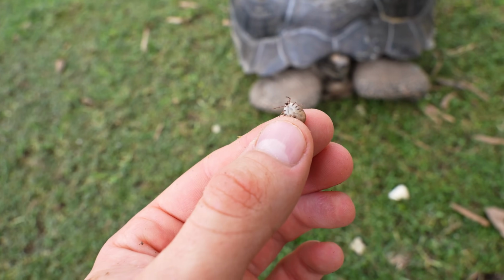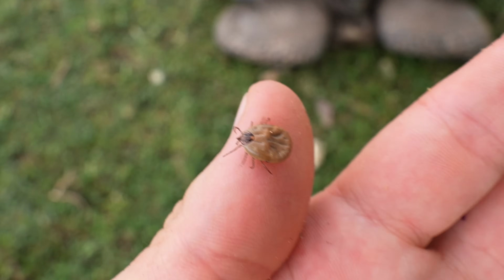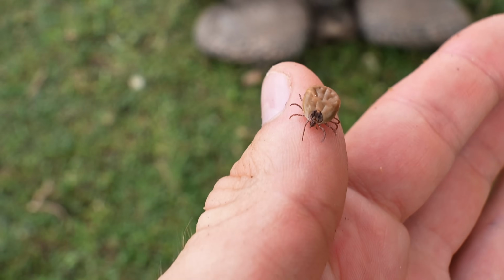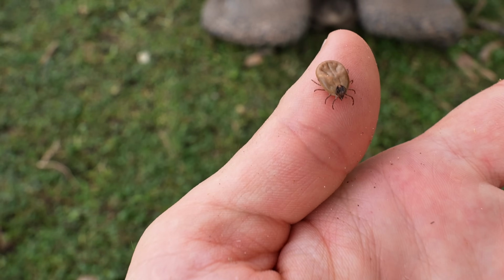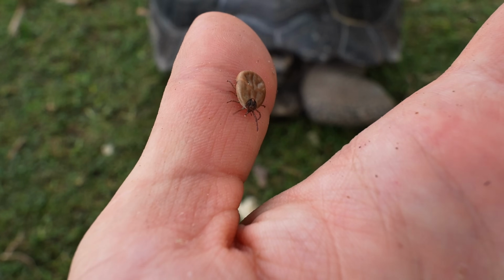So these tortoises get these ticks this time of year, especially with how humid it is. Like I've told you guys in the past, these ticks only attack the Galapagos tortoises. I've never seen one on a dog, I've never seen one on a cat, and we do all the necessary prevention to make sure these guys don't get on any other animals.